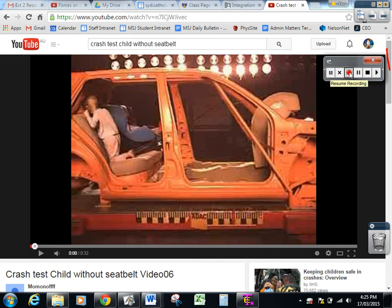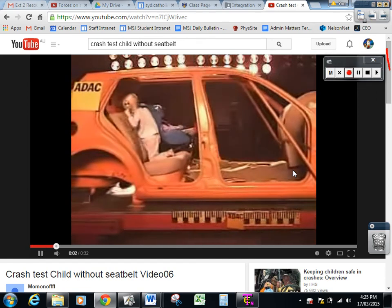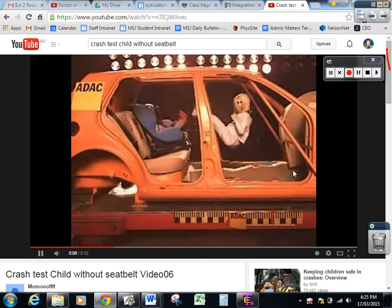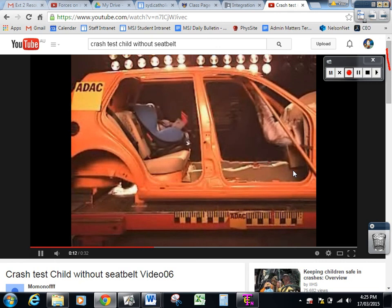Okay, this is a video I've just taken off YouTube, and it's showing 2 children in the back seat, one restrained and one unrestrained, and we are going to collide this car very soon. So let's have a look at the video as it moves. The car moves forward, it stops, and we notice that the child, which is unrestrained, continues to move as it was before unless it is constrained by an outside force, which is right now.